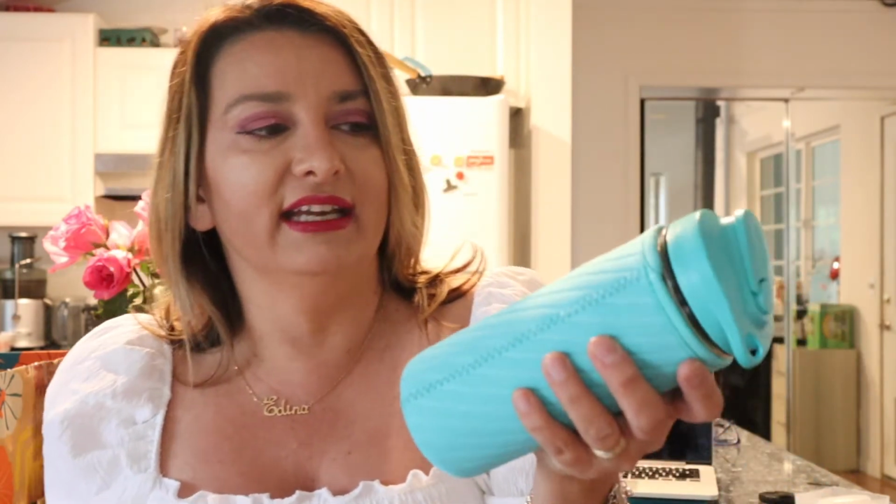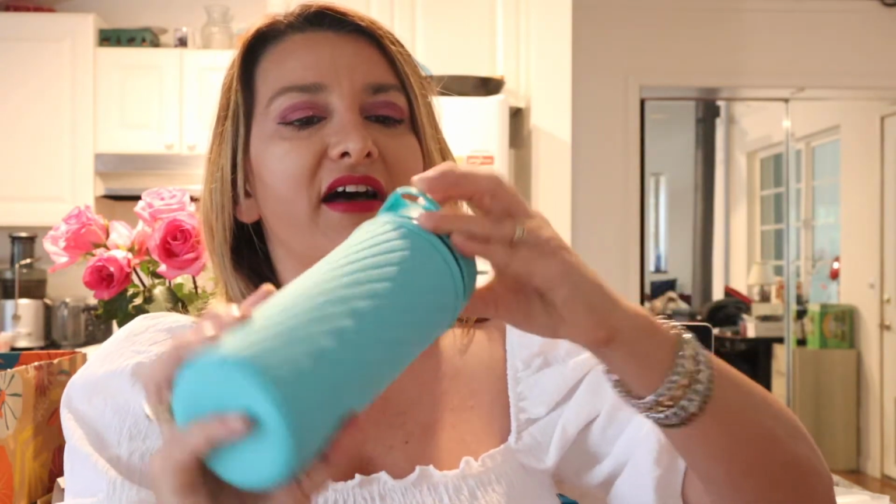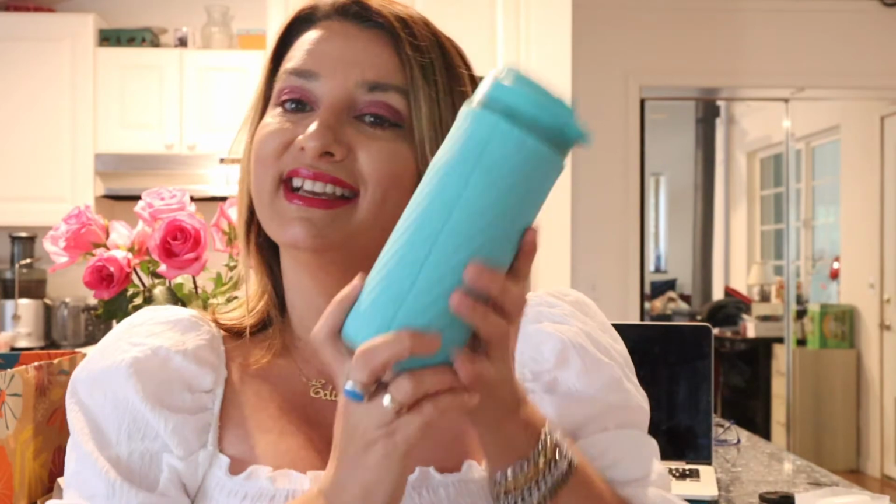I do like it. I have a bunch of water bottles, but it's always good to have a water bottle because this looks really cute. And I have to drink water. Everybody should drink water every day, like at least 2 liters. So yeah, I am excited about this. So this is just a mason jar water bottle in a turquoise color.